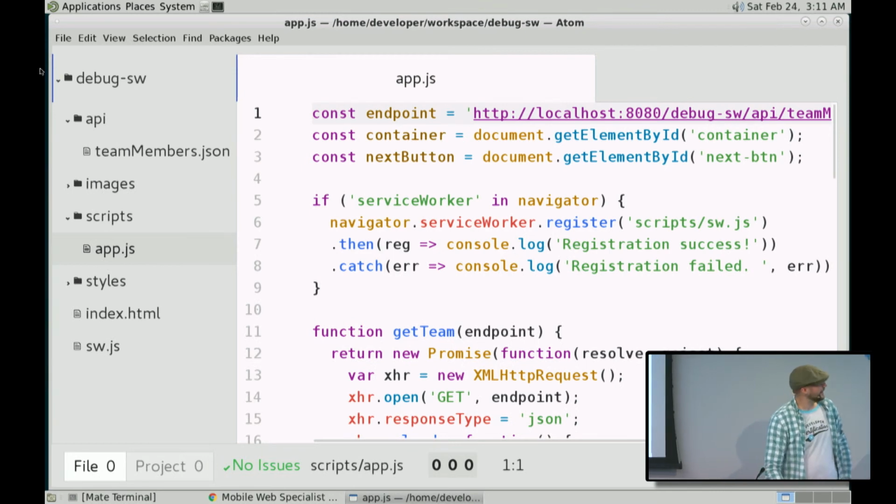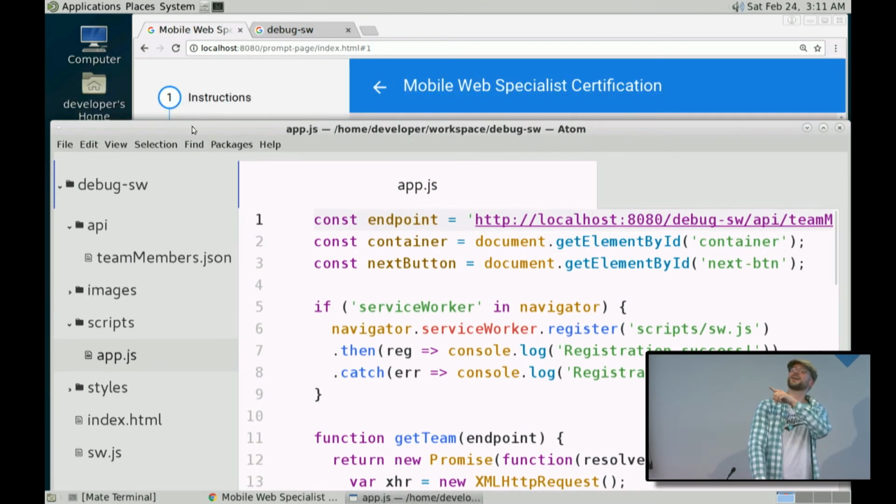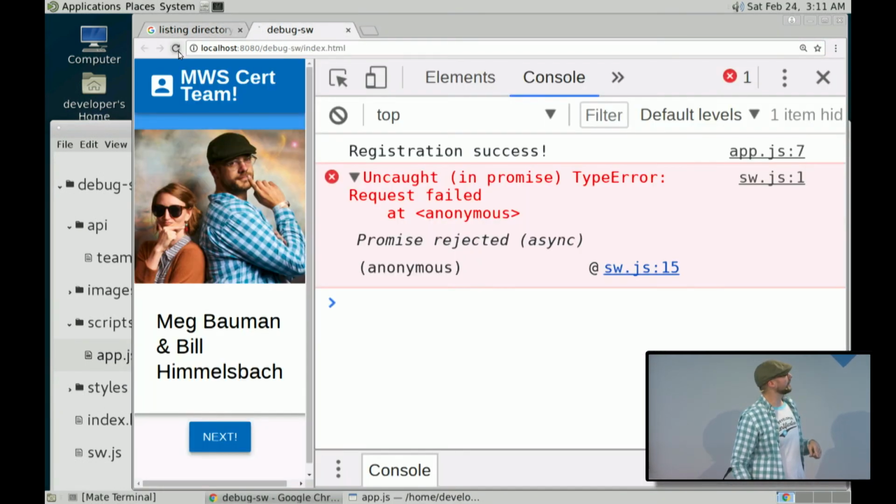Yeah, well, let's see here. So let's say I'm not as smart as, is that Carlos back there? Carlos? And then I go back here and I just try to refresh.